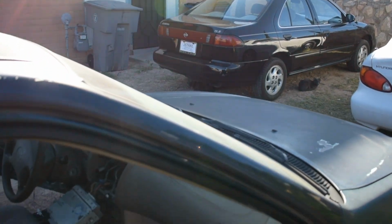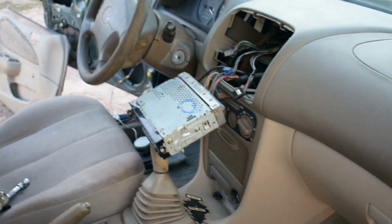Ooh, look at that. What's that? Ooh. That's a new project, of course, because boy do I love me a project. But now I can at least put this thing back together.